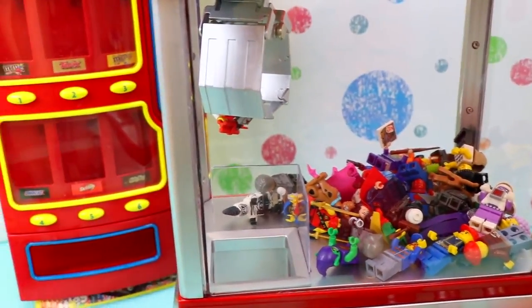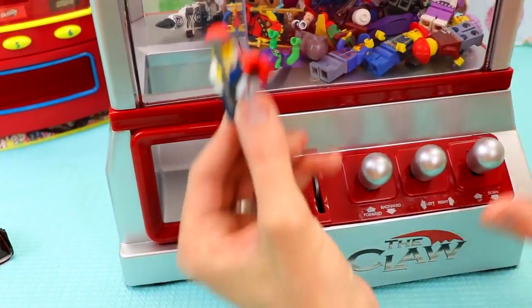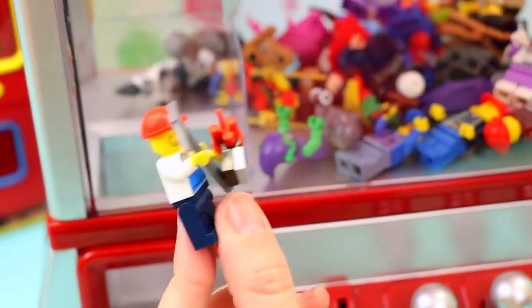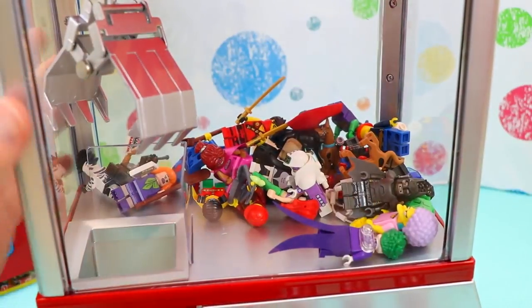It does go so slow. Okay, there we go. And drop it. Yay! He's like a miner. Oh yeah, he's a miner. He's got the pick and then the dynamite to blow up the rocket. Yeah, he's very cool. Okay, that's all yours. All right, let's go.